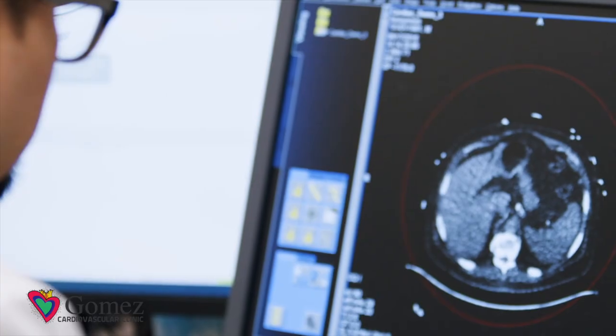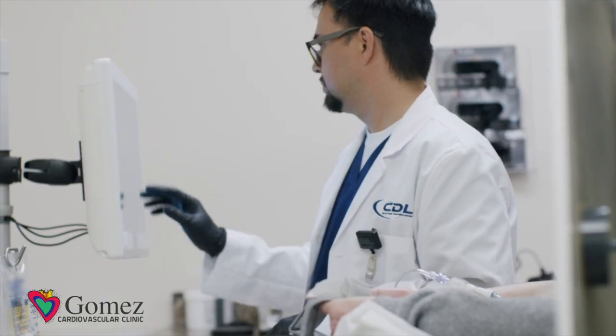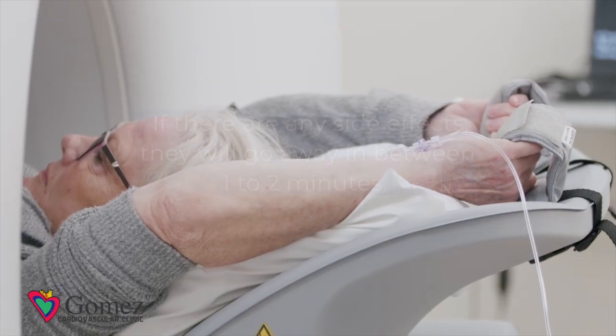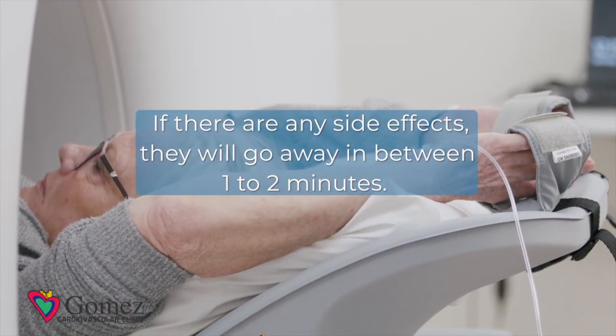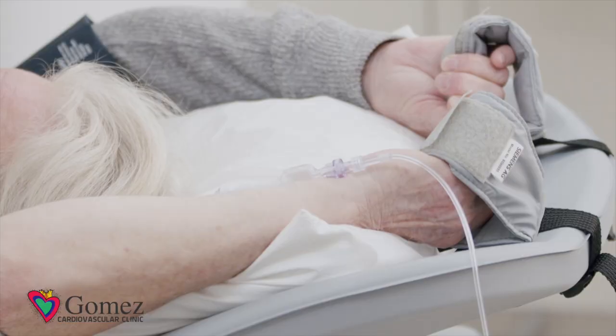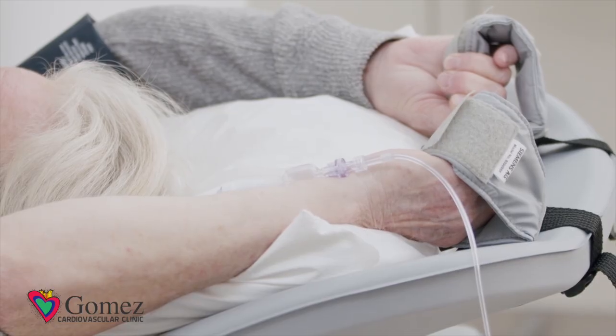Upon completion of your resting images, the stress test will begin. You will receive an injection of a pharmaceutical stress agent. Side effects from this could include shortness of breath, upset stomach, and/or headaches, but most patients don't feel anything. After the pharmaceutical stress agent, you will receive your last injection of the radioisotope along with your stress images.